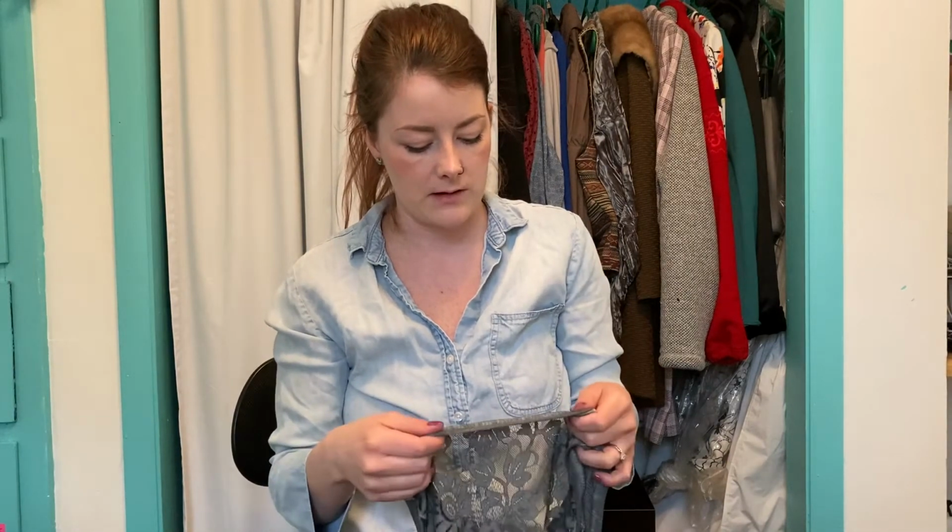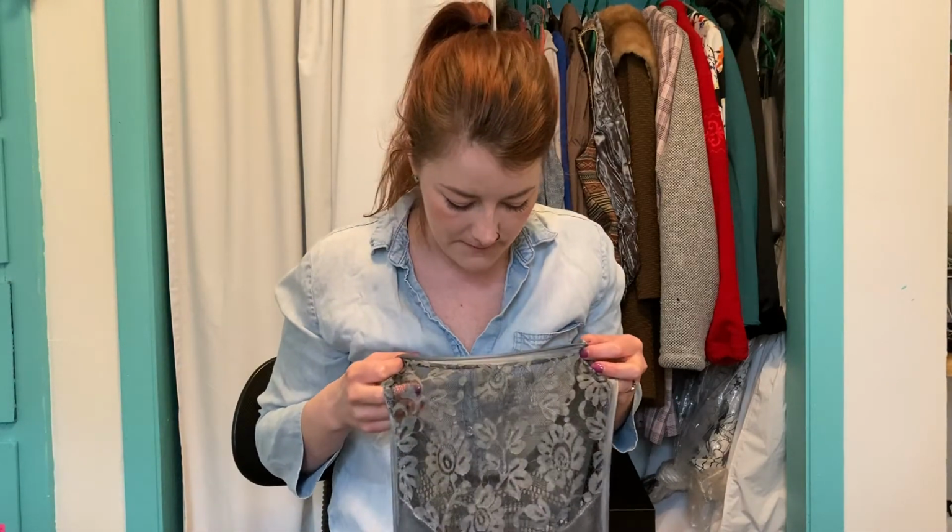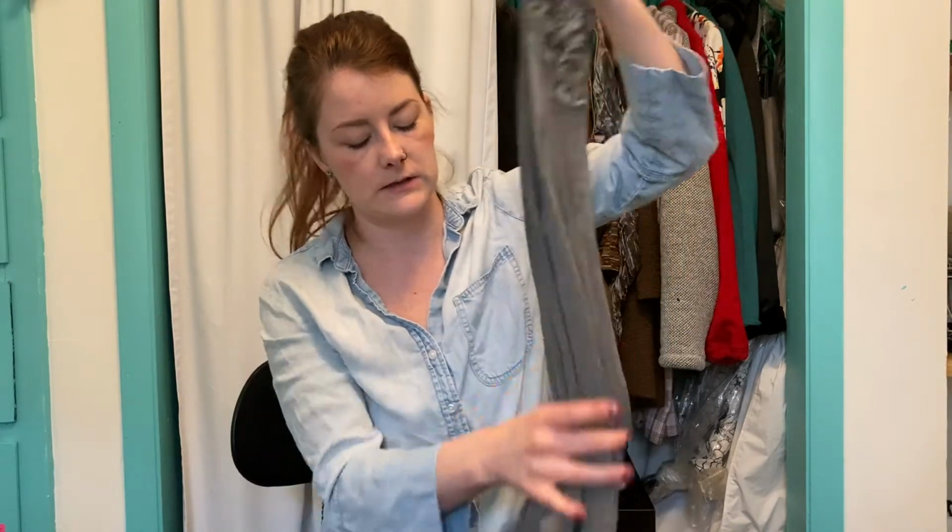It does not have any tags inside, and I don't see any that have been cut off either. So it's kind of one of those mystery things. You don't know where it came from, but maybe it's just a boutique thing. Maybe it's a DIY. I'm not really sure, but it's really well made and super cute. So again, I'll just take measurements, try to size it out that way, and disclose all of that in my listing when I list it.